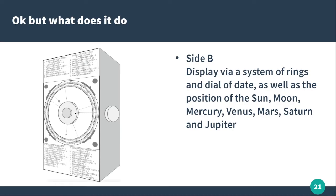And there is even a suggestion that the moon dial could actually tell you the phases with a little marble with a white side and a black side that would spin around and be in the correct position to tell you if it's a full moon, a new moon, and so on and so forth.